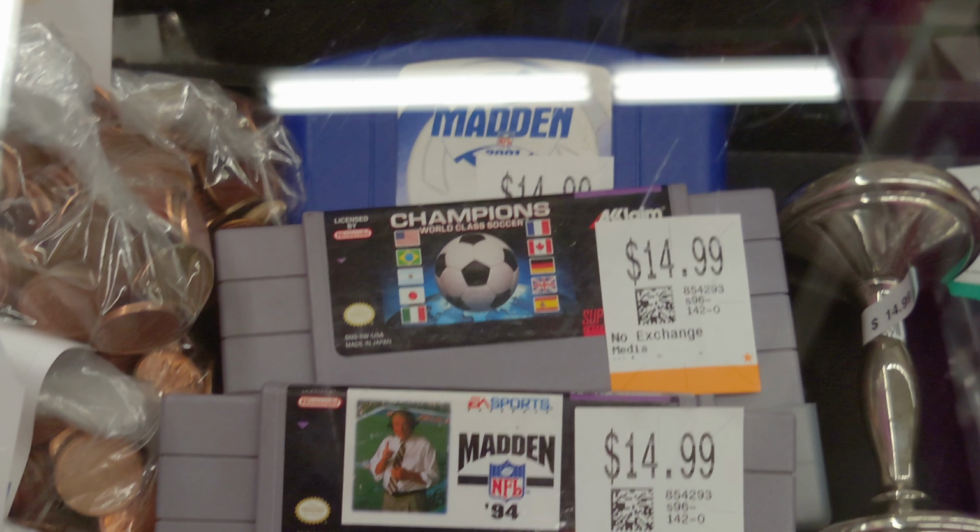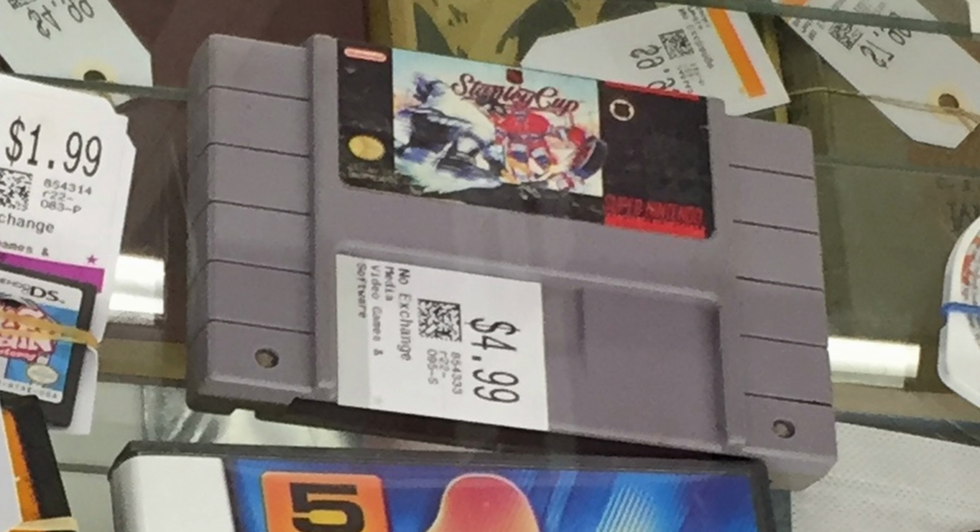And I know what you're thinking. They would never charge so little for a Nintendo game, even if it is a sports title. But 2 years ago they would have. Here's a card-only copy of NHL Stanley Cup for the Super Nintendo. $5. Pretty crazy, huh? Well, you want to see something even more mind-blowing?